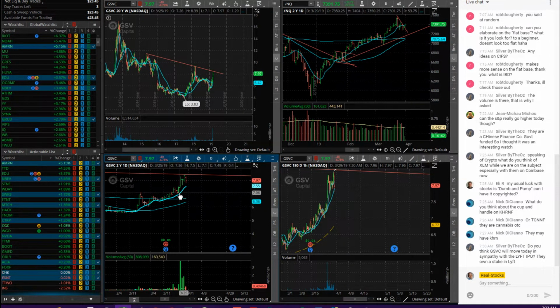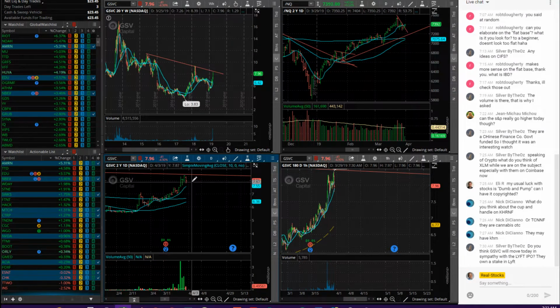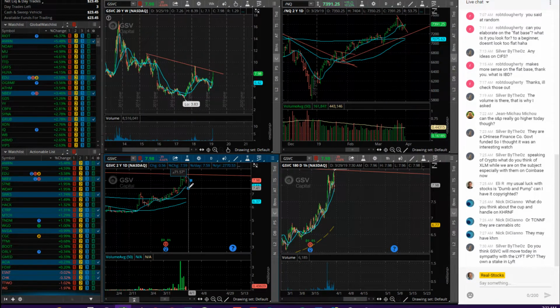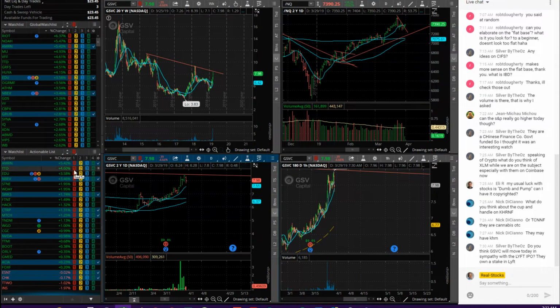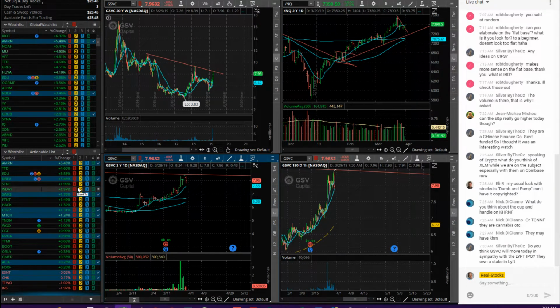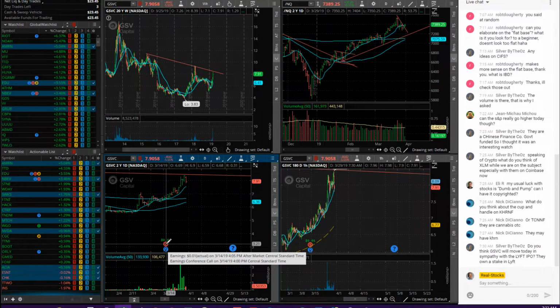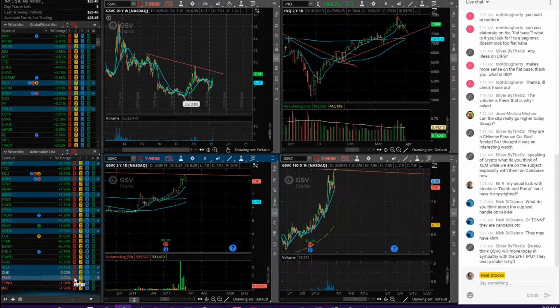I would probably have to say at a minimum 7.5 area where all this volume came in. That puts you down about 6.5%. Ideally, you should find support underneath that volume, so give it a little bit of room, maybe 7.5%, if that's something you want to do. But it looks like it's already had a run based on that Lift IPO. They probably talked about it on the earnings call. I don't know, but just a hypothesis there.